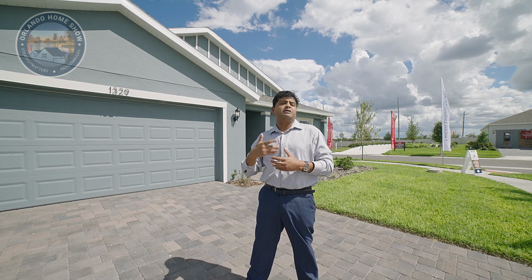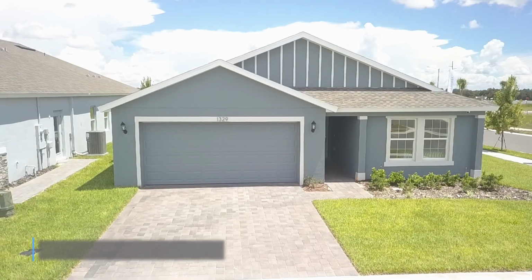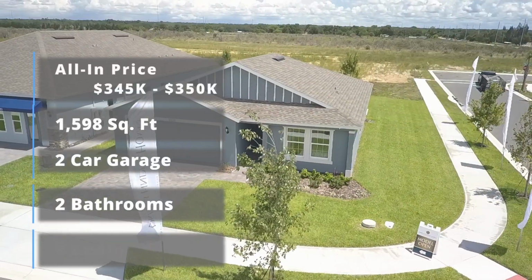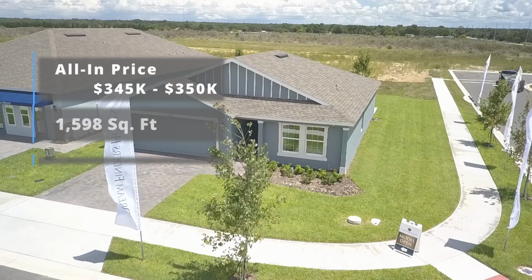And guys, today I'm showing you a beautiful builder model. There have been some changes to the newer inventory home, and I'm going to mention that. It's a 4 bedrooms, 2 bathroom, just about 1,600 square foot for all under 345 to 350. So let's go in and check this beautiful model out.